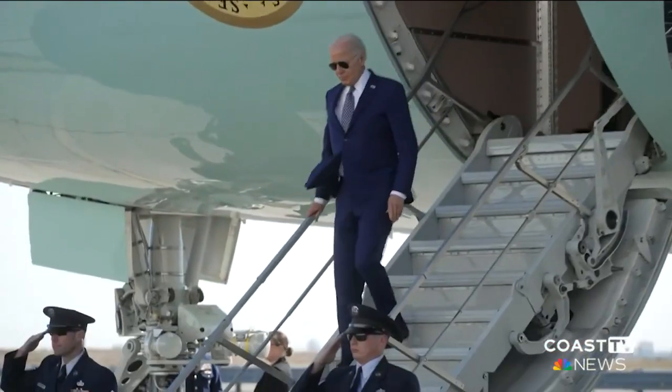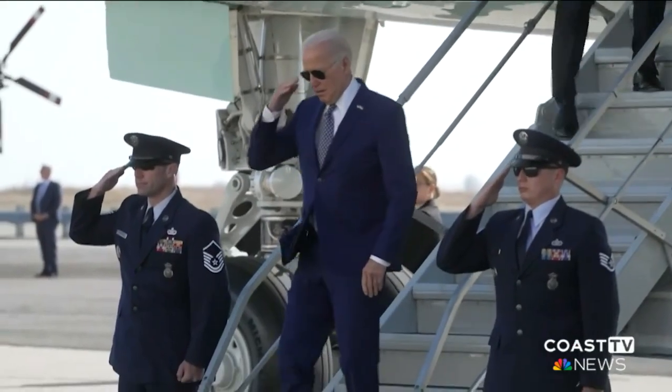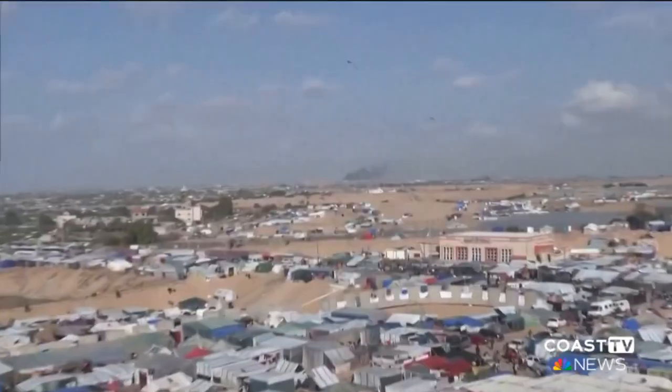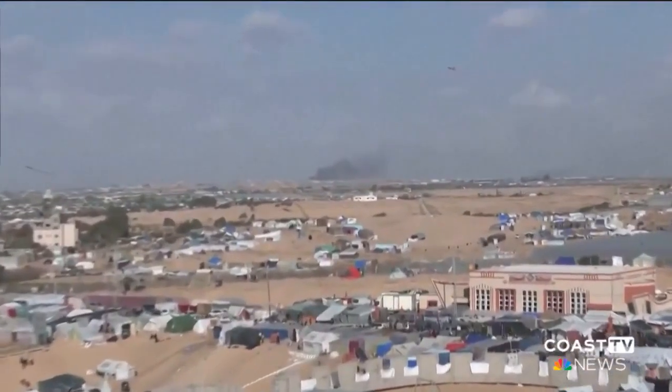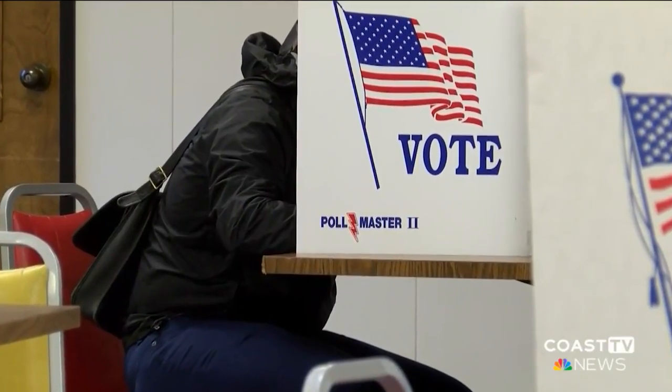On the Democratic side, President Biden is facing a push from activists urging voters to write in undecided on their ballots in protest of the president's handling of the war in Gaza. Michigan's Democratic governor asking voters to stick with the president. There's a lot at stake in this upcoming election. It doesn't boil down to one or two issues, but the difference couldn't be more stark when it comes to a Trump presidency or a second term for President Biden.